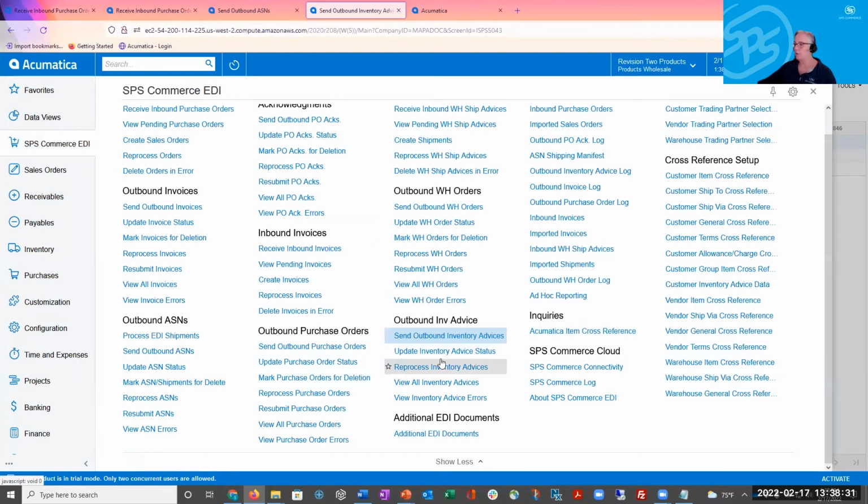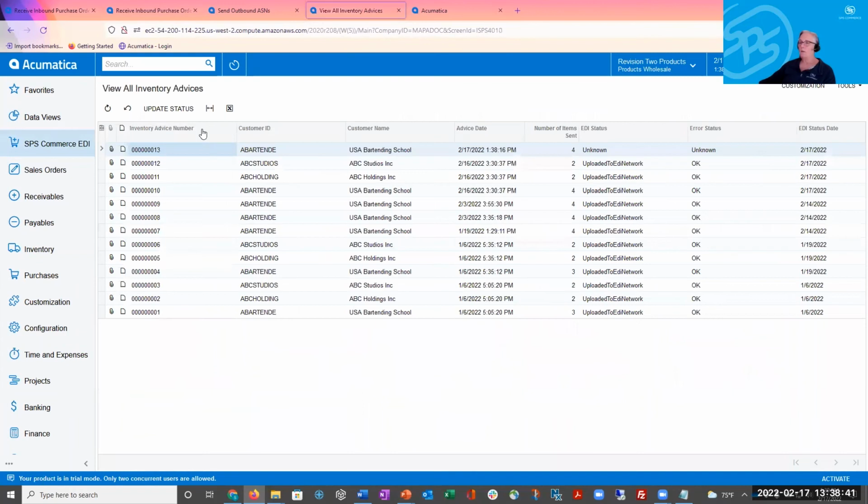And then there are a bunch of different options. Of course, we have the update inventory status. We have the ability to reprocess them if you need to. When you go into view all of them, all it does is give you the actual inventory advice and where it is in the process. So you can see this is the one we just sent. It has not been uploaded to the EDI network. This one has, which means it's gone to your trading partner. So I can click on update status and it should update that. So now it's waiting for update to EDI.